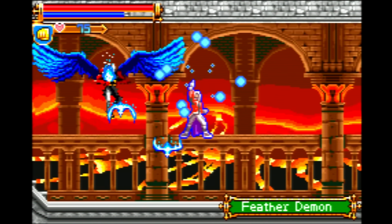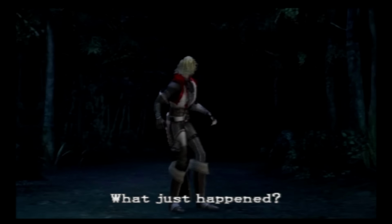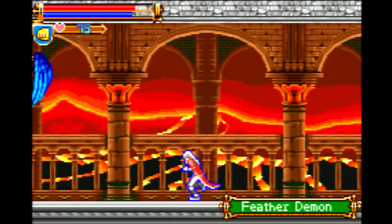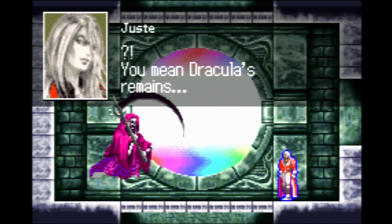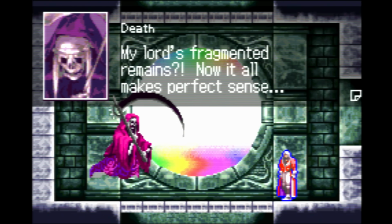This game also takes a bit of inspiration from the, at the time, somewhat recently released 3D title, Lament of Innocence. How so? Well, stick around and I'll get to that. As an added bonus, Death actually does some stuff in this game, and this would be the second to last time that he plays a part in the story outside of just kind of being part of the boss rotation.